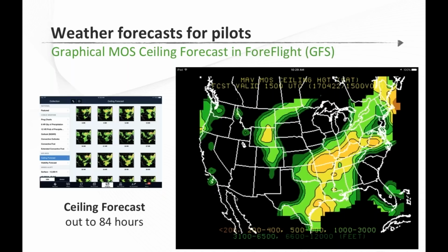what the weather's doing. So in this case, it's just the ceiling, and the black areas, the empty, non-colored spaces, forecasting ceilings over 12,000 feet. So really good VFR weather. As you dial into the greens and the yellows and the oranges, we're getting down into the 200 to 400 foot ceiling range. So again, long-term planning, probably some low pressure systems there, possibly a cold front, and some precipitation to go along with that.